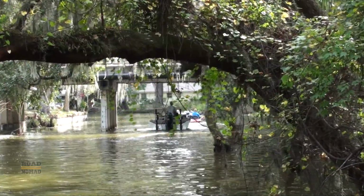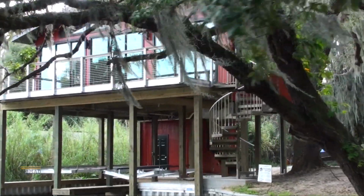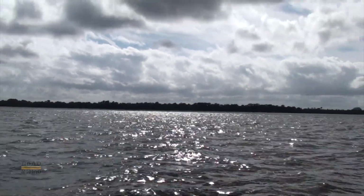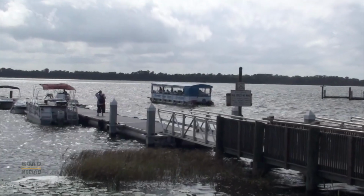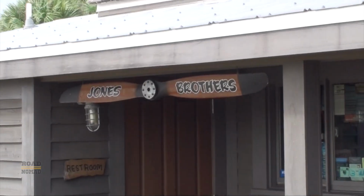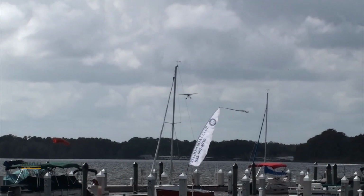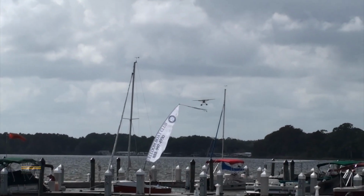We are getting to the end of our trip along the canal. Someone's got a nice place here. I wonder how they do in the summer with all the mosquitoes. The boat drops us off at Tavares, where we will continue our tour. Here we are at the Jones Brothers office, where we are going to take a 15-minute ride on a seaplane. And that looks like our ride. Pretty small, isn't it?